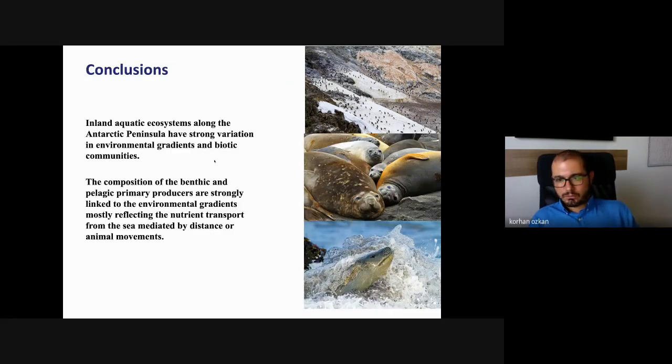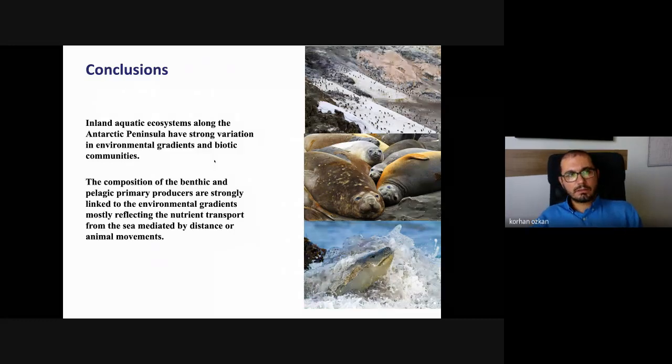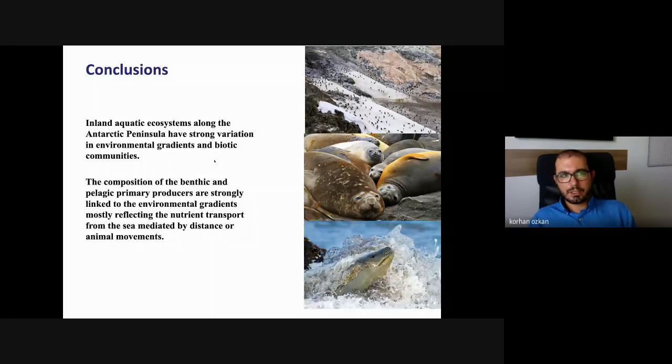So overall, two major conclusions. First, the inland aquatic ecosystems along the Antarctic Peninsula have strong variation both in environmental gradients and biotic communities. And the compositions of the benthic and the pelagic primary producers are strongly linked to the environmental gradients, reflecting the nutrient transport from the sea mediated by distance or animal movements.